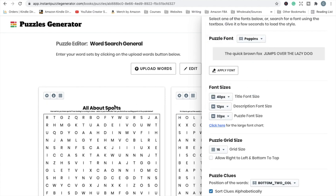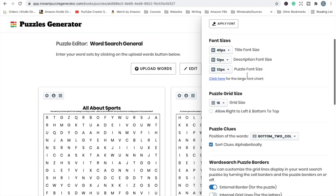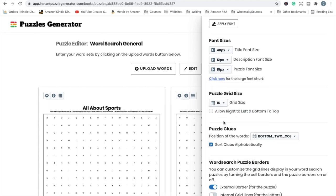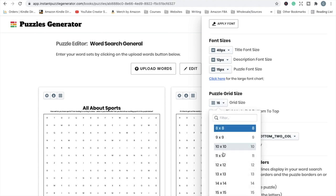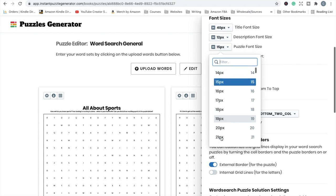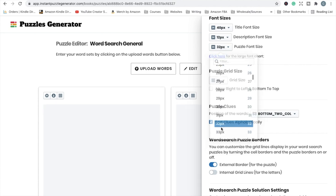And so I just want to make the font small enough that it fits within the margins and it's not cut off how it was cut off when the font was a lot bigger. If you want to change the size of your puzzle font letters as well, you can do that here. So that makes it heaps smaller. So let's go back to, I think it was 32.